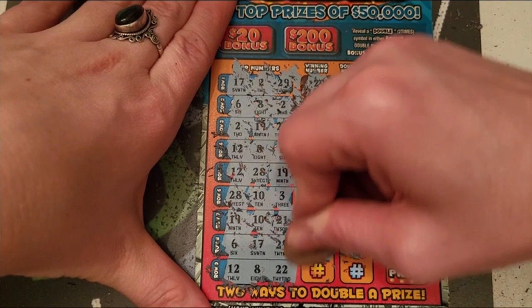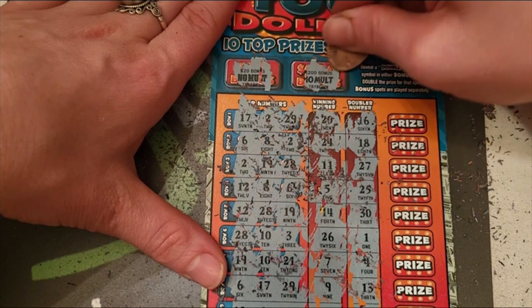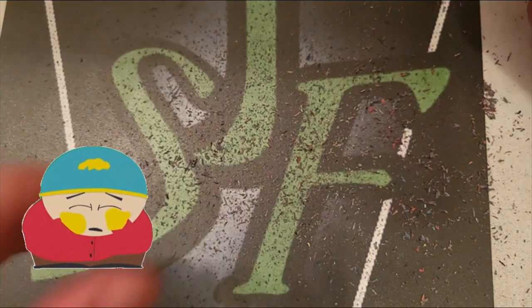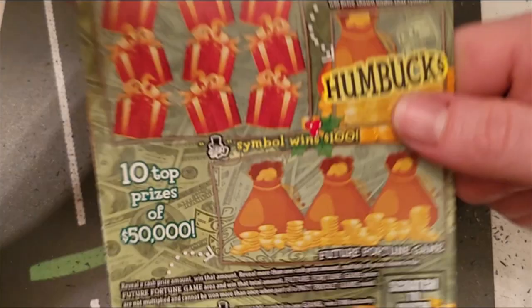Oh man, that's okay because we got 400 under there, don't we? Yeah, we do. Nothing under the 40. Oh man, I was hopeful. So double your dollars is double my nothing. Oh, what a butt. Look at all this scratcher dust from that. My goodness. Scratcher dust everywhere.